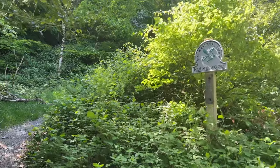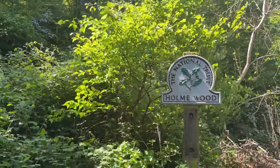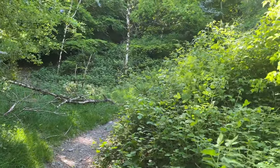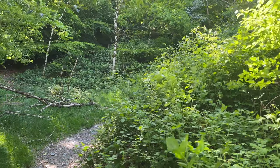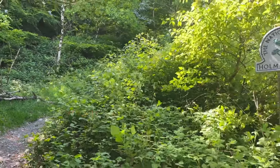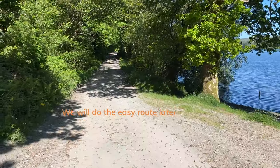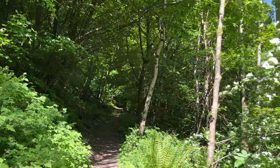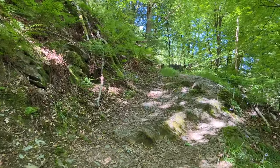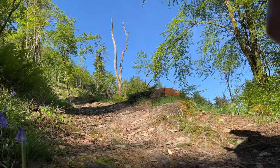We can take the high route into Holme Wood. Now that will take us onto the high fells, and it's quite steep though, so you have to be prepared for some hard labour. If you want a nice easy walk, then it's straight down that way. So the easy option is carry straight on, or if you're a bit more adventurous, take the footpath into Holme Wood.